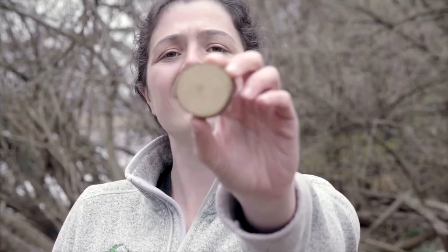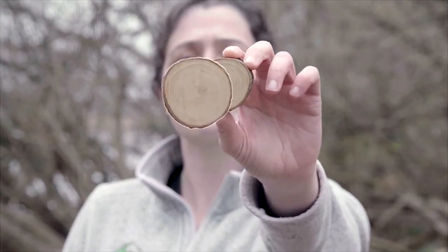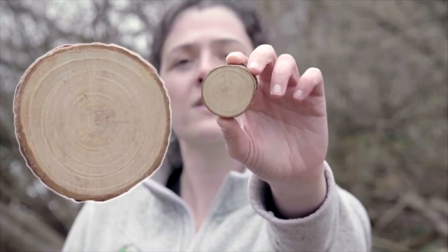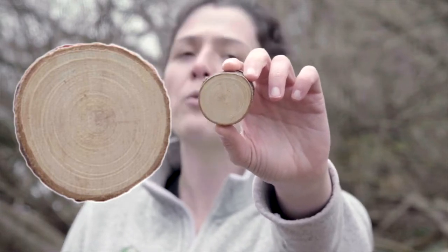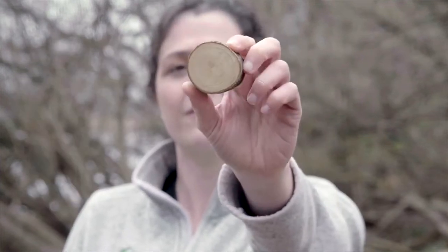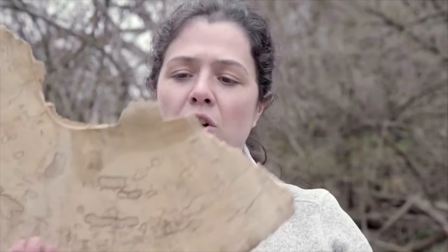And I also have an example of a tree cookie, which is a cross-section of the tree's trunk. You'll see on this cookie that the tree grows a ring every year it's alive. The tree stores the carbon and grows its trunk from the inside out. The wider the tree, the older the tree, and the more carbon it has stored over its lifetime. So you can see this is a smaller tree. Then I have a larger tree cookie.